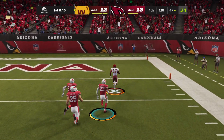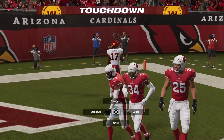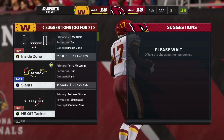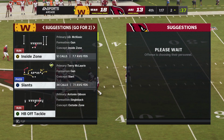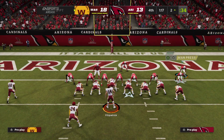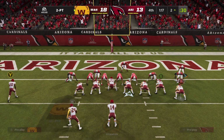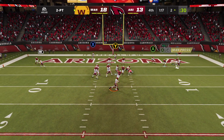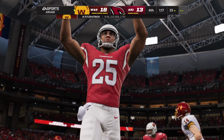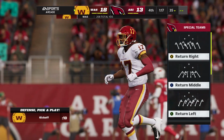On first down, they look downfield, and it's complete. Touchdown, Washington! Terry McLaurin, 2 catches, 2 touchdowns here so far. And Washington has once again taken the lead. So Washington now with an important 2-point conversion attempt. Fitzpatrick, and it is incomplete, so they can't convert for 2. And now the lead stays at 5.